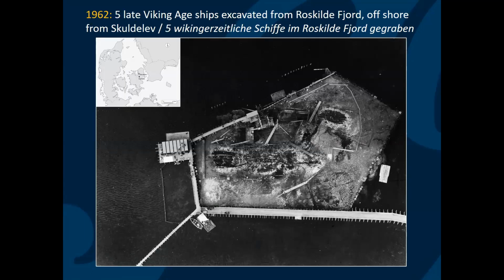What you can see here, just about, is a small map of Denmark up in the corner. If you're familiar with the geography of Denmark, the museum is on the island of Zealand at the bottom of Roskilde Fjord. And for a long time, there had been a tradition that there was a ship out there at the bottom of the fjord, that sometimes fishermen, in periods when the water level was quite low, would see timbers or catch something in their nets. So they knew for a long time that there was something out there, but everybody thought it was medieval. Nobody thought it was a Viking ship.